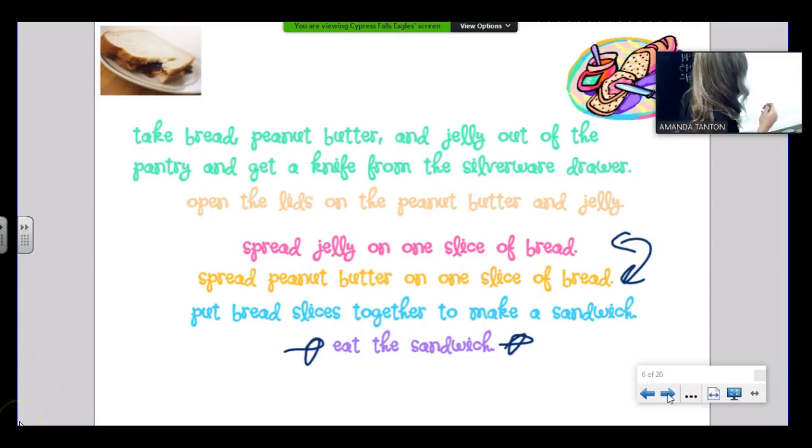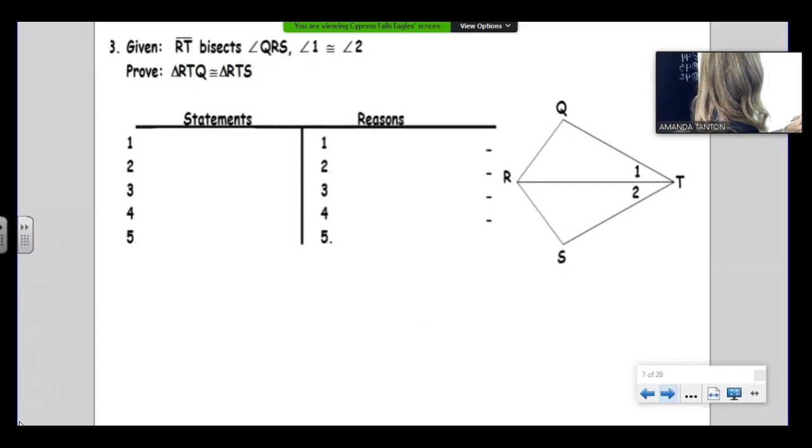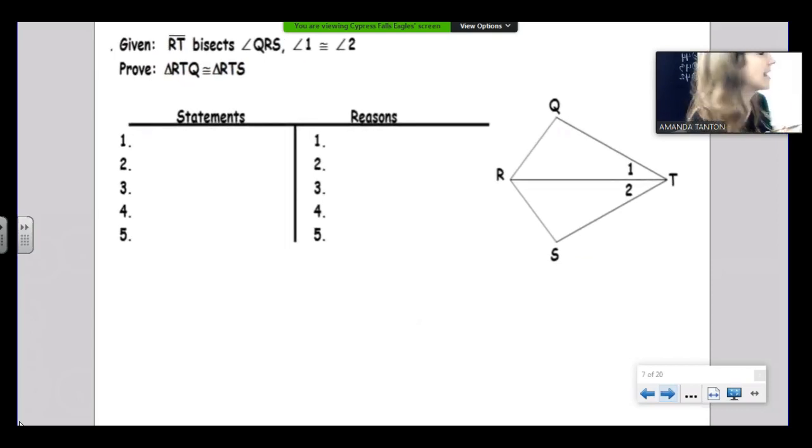All right, so let's start with our first proof. Go ahead, oops, I did not mean to do that. In your notes, go ahead and write 2 columns. One of them should be titled statements, and the other one titled reasons, and then draw the picture. So I want 2 columns and a picture. I'll give you 10 seconds to do that.